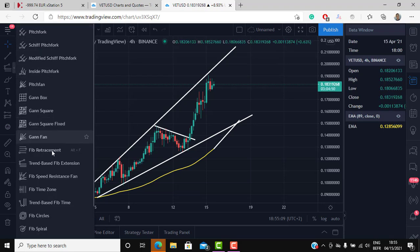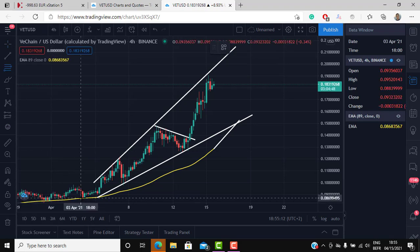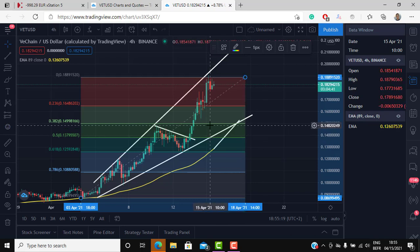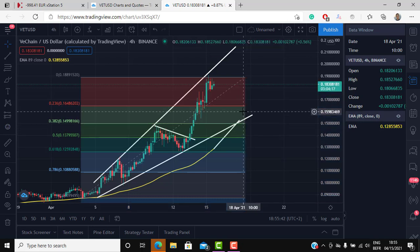Another one, in order to get another confirmation, I'm going to use Fibonacci retracement in order to know how big the retracement would be. And as you can see here, we have the 38 level, which is around the 15 cents area, the same level that this EMA could go to and the upper channel could go to. So we might have a correction all the way to 15 cents, but just keep in mind that this entire area of 15 to 16 cents is the level that I'll be watching in order to go long.